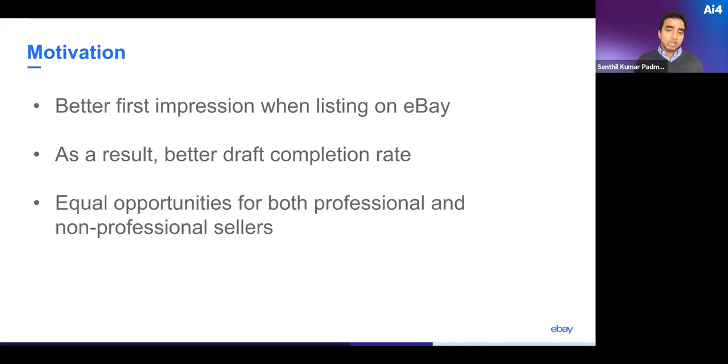And the next one is equal opportunity for both professional and non-professional sellers. This again ties to the core value of eBay. eBay is about economically empowering people, and we want to economically empower everybody, not just people who have access to high-end tools who can take these nice photographs. We wanted everybody to have economic opportunities, and this is a good way to do that.